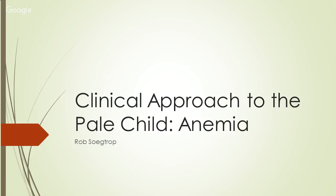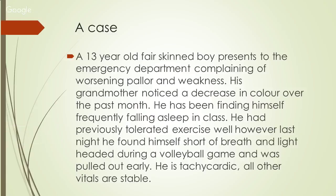Okay, so this is the clinical approach to the pale child, talking about how to approach a child that you're seeing with anemia. So this is a case we had on CTU 2 weeks ago. A 13-year-old boy presents to the emergency department with worsening color and weakness. His grandmother noticed a decrease in his color over the past month.